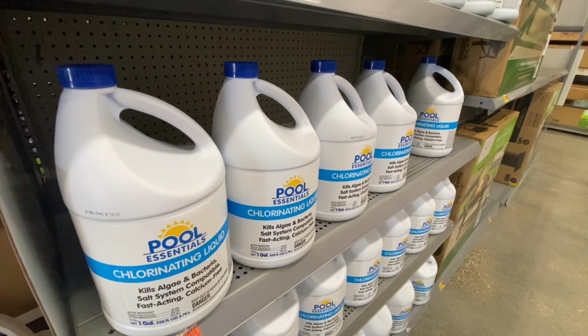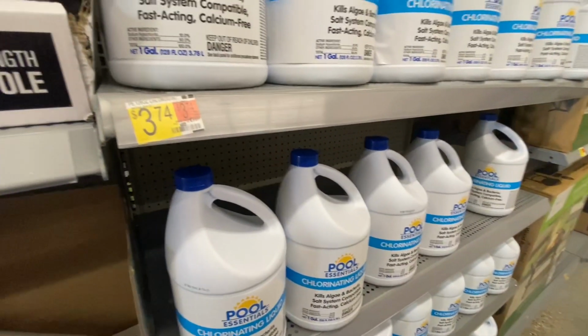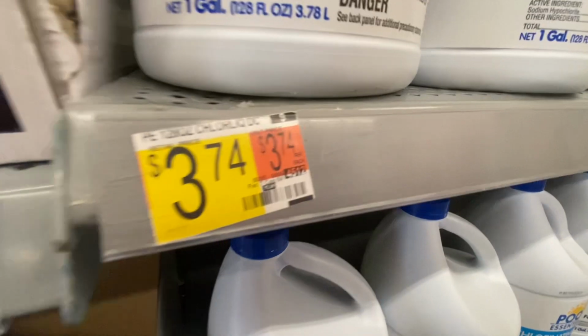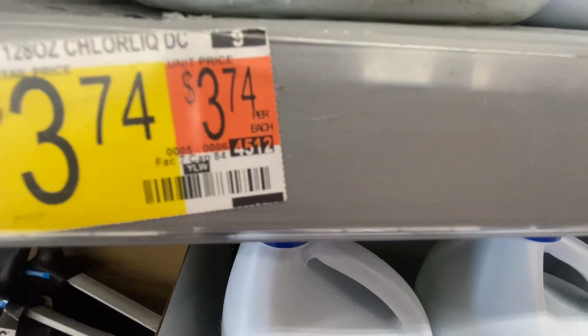So again, this is 10% sodium hypochlorite. This is calcium-free sodium hypochlorite, so it's faster acting than some of the stuff we get. But it's still a great bleach to use if you don't need a lot of it at one given time.